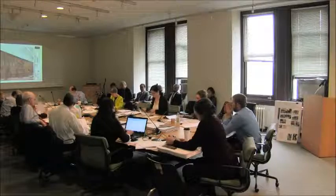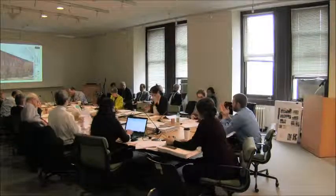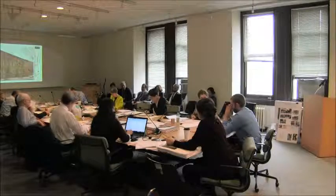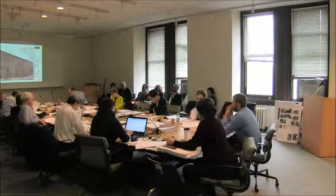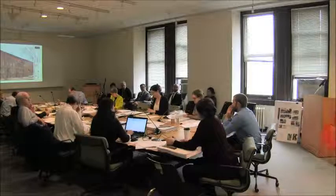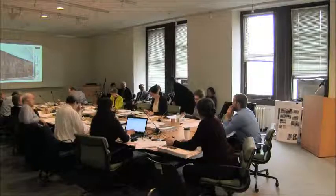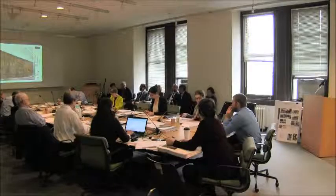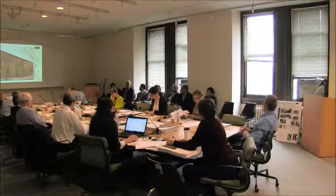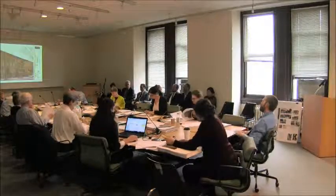I recommend approval with modifications, finding that the bulkhead will be set back from the primary facades, resulting in minimal visibility from directly across the street. That the materials of the bulkheads, including brick masonry and stone coping, will harmonize with the building's material and color palette. That the proposed installation of new windows on the secondary facades will maintain a consistent rhythm and pattern and will not detract from any significant historic feature.